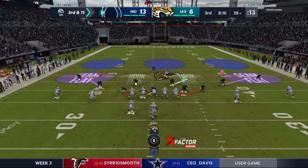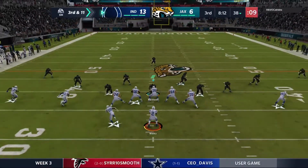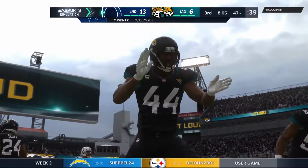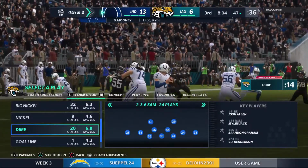And it looks like we've got a dime set here defensively. 6 DBs in the game. Shotgun now for Wentz. And this is taken in by Darnell Mooney. And he'll only get this to the 47. He needed a few more yards to pick up the first.